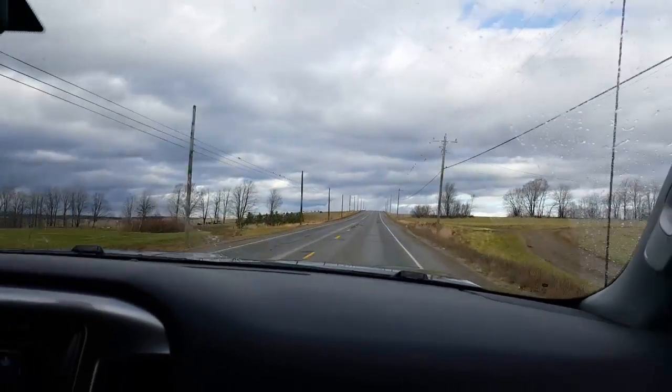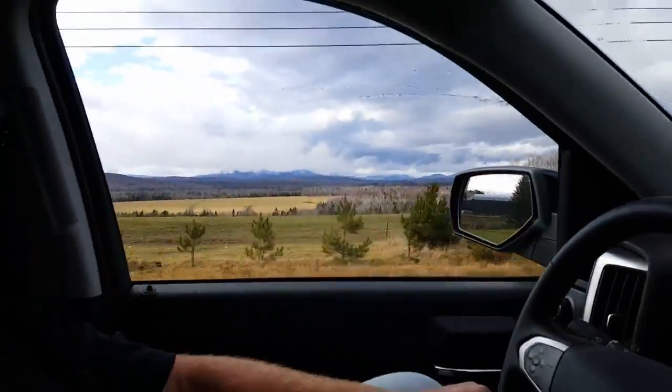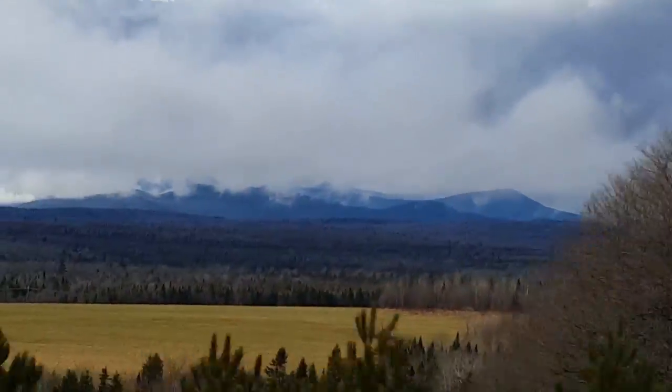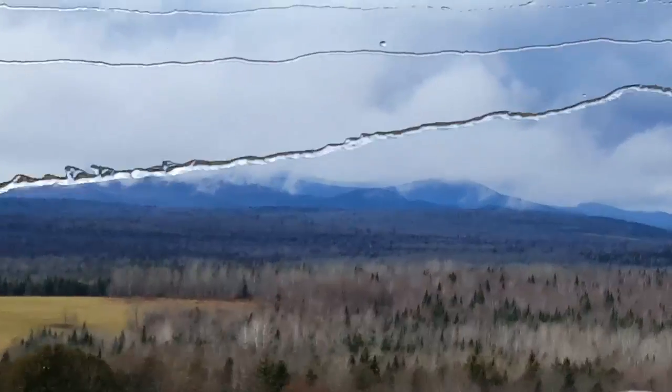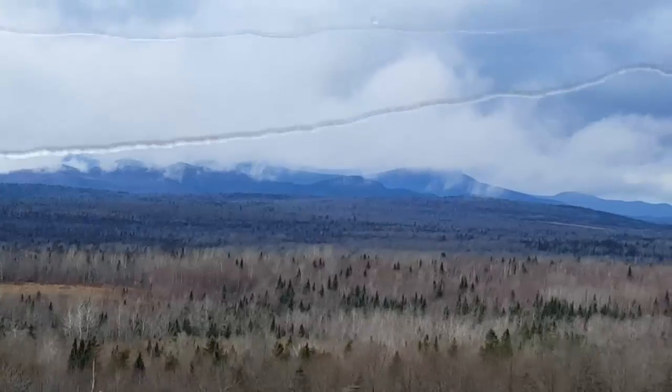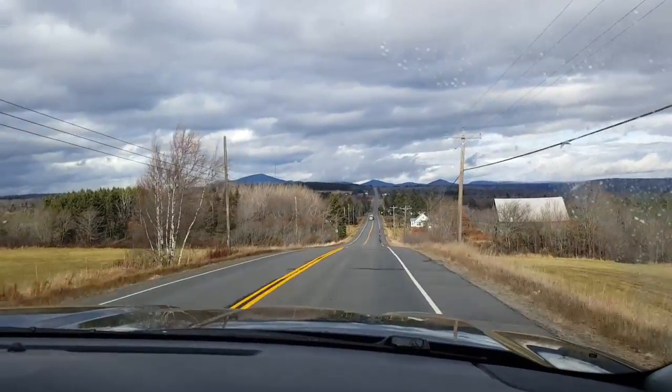Well, here we are in Maine, way up in the North Country. Whoa, look at that. Oh wow, Mount Katahdin over there. There wasn't much to show you on the long highway out here, but now it's pretty. Oh, there's another nice view. There we go.